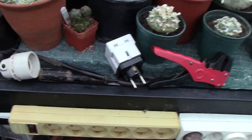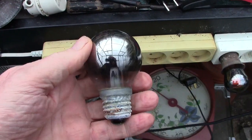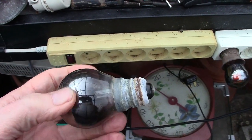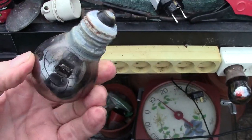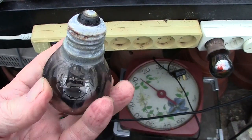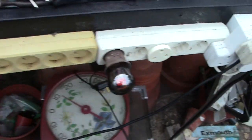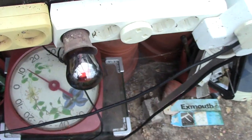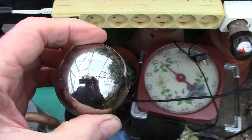For you bulb collectors, let me show you that. That is well used. That's a Russian neon which was on to indicate that we've got power here. I'll change it over to another one which is well used. They do go black after a while, as that one has.